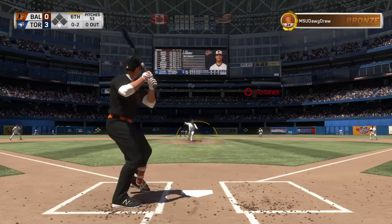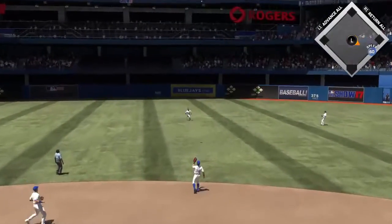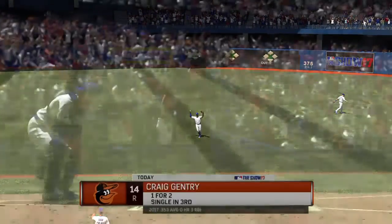Trying to send him packing for the second time. High in the air and drifting out to shallow center. Pillar comes on now, and he has it, 1 down.